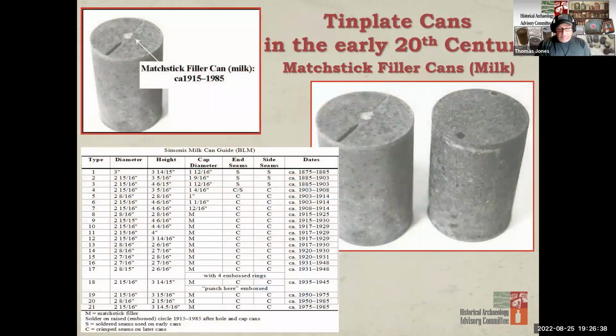As we discussed earlier, evaporated and condensed milk were traditionally packaged using similar methods to the hole and cap food cans. The difference, of course, was that the cap was much smaller. Double seaming of the can sides was introduced as early as 1903, as shown on the chart here.